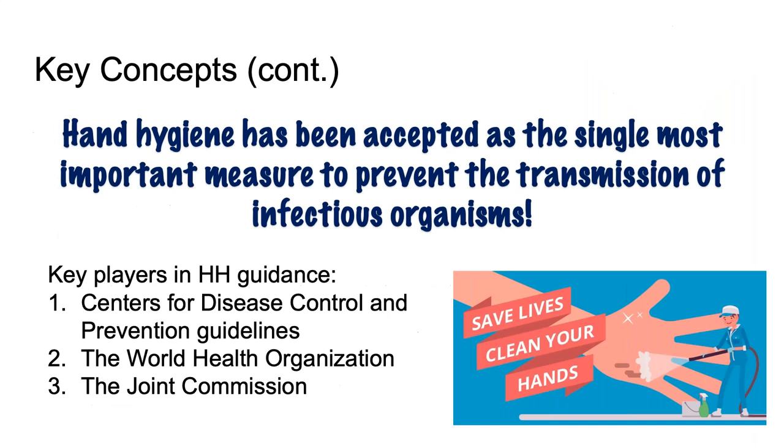It's very important. Okay, hand hygiene has been accepted as the single most important measure to prevent the transmission of infectious organisms, and you should be ensuring that your units and your departments are staying up to date with what their rates are. So here at our campus, we have this thing called Foam It Fridays.